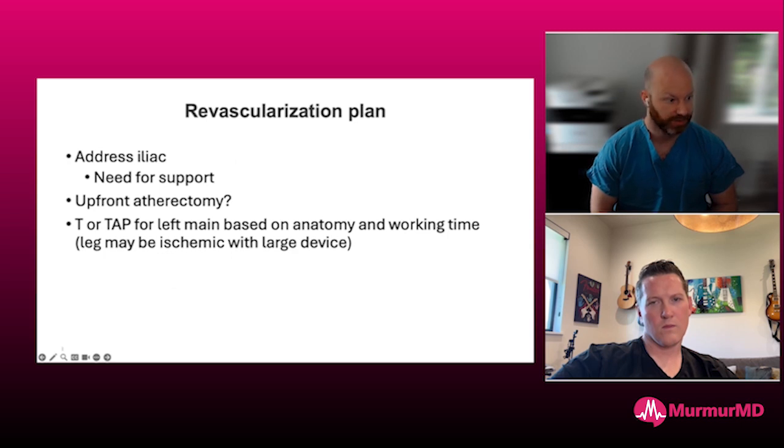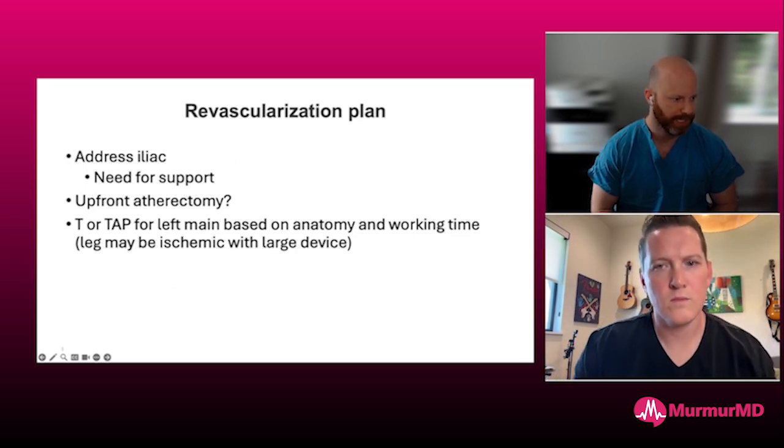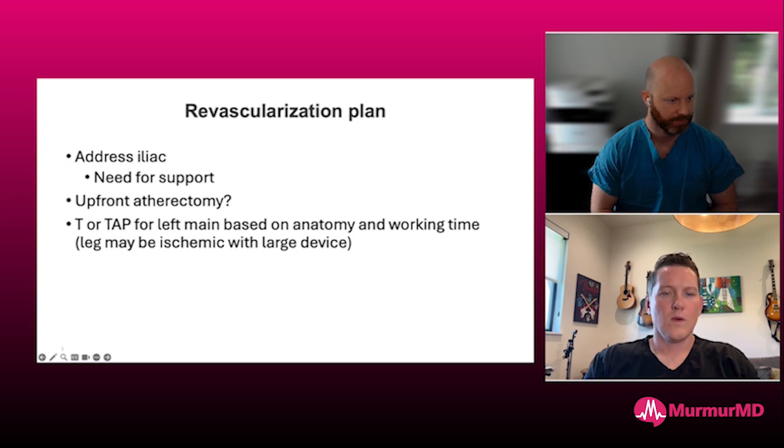We knew that we needed to address her iliacs in some way. Her subclavians were not adequate in size for Impella placement, but we felt we could modify her iliacs appropriately. We felt we were going to have to be upfront with atherectomy based on the degree of calcification. More importantly, we wanted to keep procedure time low because we may be somewhat occlusive or ischemic to her leg with our large bore sheath while we're working. So we opted for what we think is the simplest left main bifurcation strategy, as well as upfront atherectomy, so we don't waste any time with delivery of equipment, whether that's lithotripsy, stents, etc.